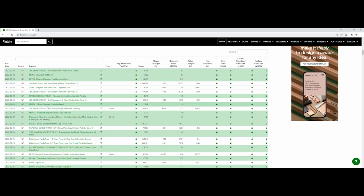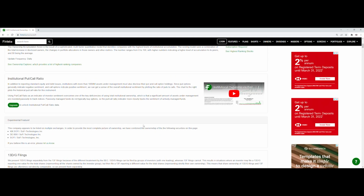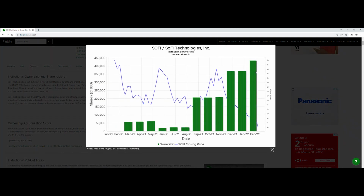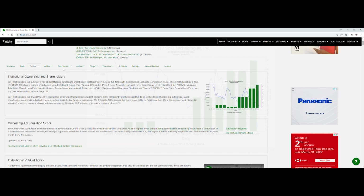And then we have Global Strategist Portfolio Class 1 with 278 shares. And then we have Global Strategist Portfolio Class A shares that purchased 1,224 shares. And then we have Blackstone Alternative Investment Funds with a short position of 2,100 shares. And then we have Bridge Builder Small Mid Cap Growth Fund that purchased 485,317 shares. And when we take a look at our graph over here, we see that institutions have been loading up on SOFI as of late. So that is great news for our long-term investors.